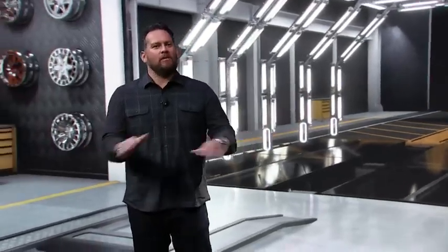Okay, I think we've talked enough. I want to see all this truck in action. Let's take a look at the all-new 2021 F-150.